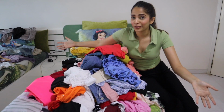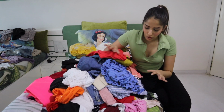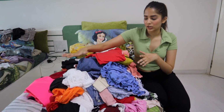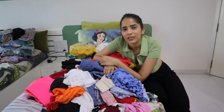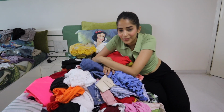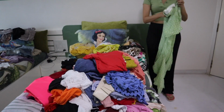Again, I have a pile of clothes right here from the second drawer, and I am so tired. So now again I'm going to organize all the clothes, tops, all the simple basic tops, all the fancy tops, dresses aside. Yeah, let's start, and it's very tiring, but you have to do it because it's the only way to get better and better, to have an organized life.